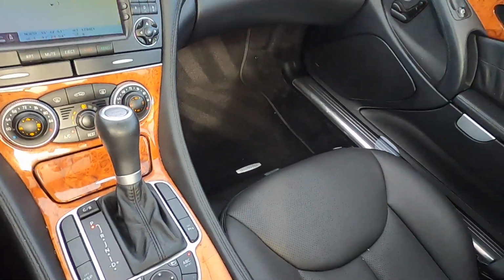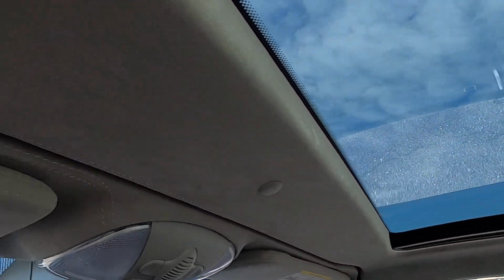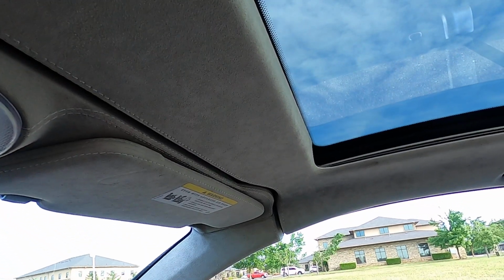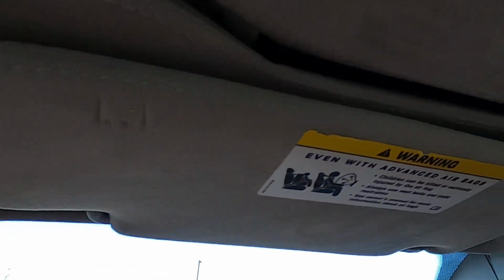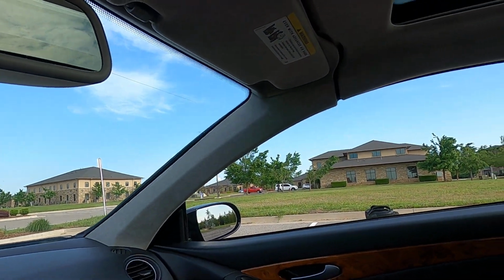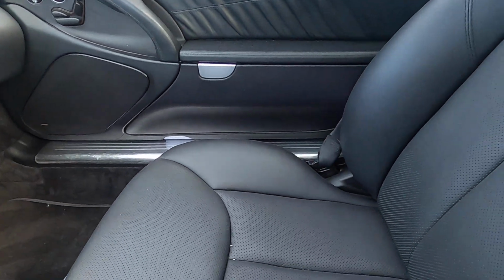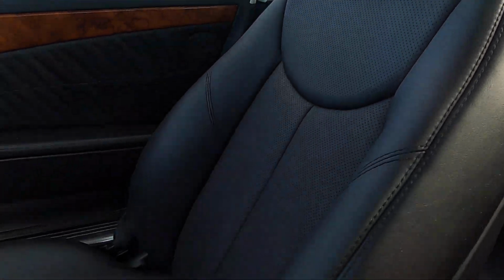Power convertible hardtop with a sunroof. Leave it to Mercedes to do something that awesome. And the sunroof lining is Alcantara. It's a lighter gray, almost a white color. It's really, really nice. I never thought I'd be super fascinated by a headliner, but here we are. Leave it to Mercedes to do something that cool. So it is a power convertible hardtop with a sunroof. That blows my mind.